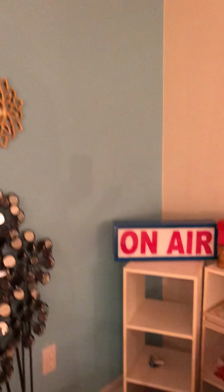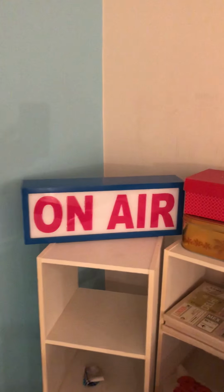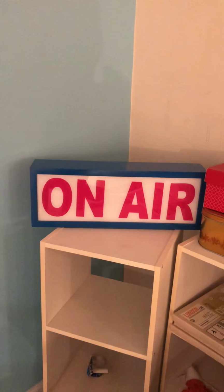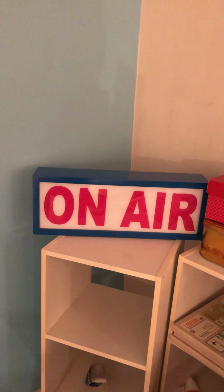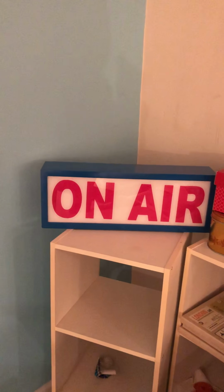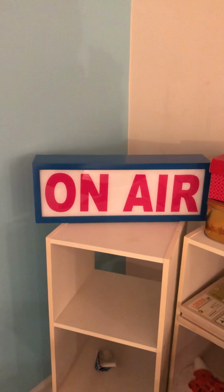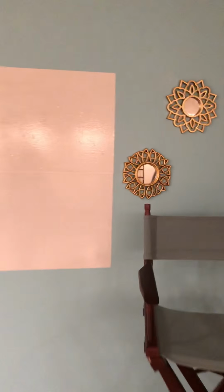And just so you know, when you flip the camera the other way, the on air is backwards. So it didn't turn out to work as well as I wanted it to, because a lot of times I have my phone flipped the other way. Anyways, those are my two setups that I have.